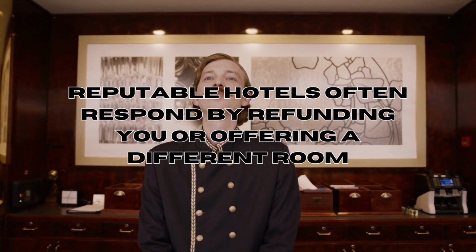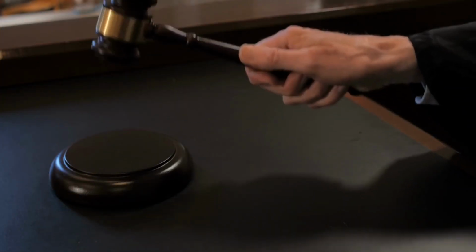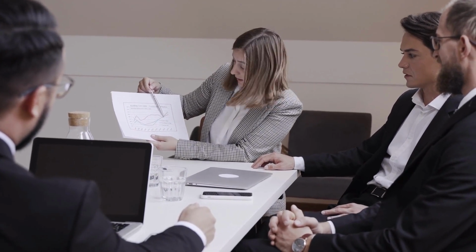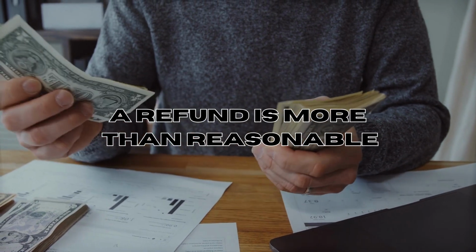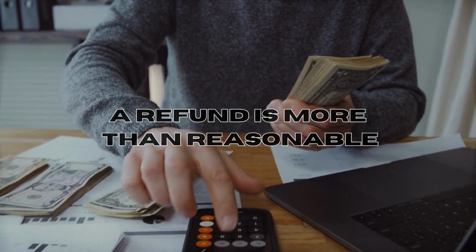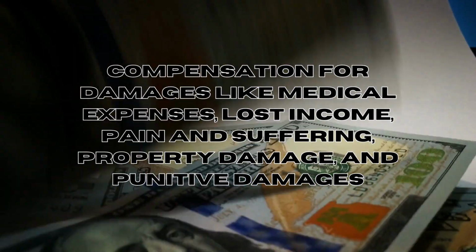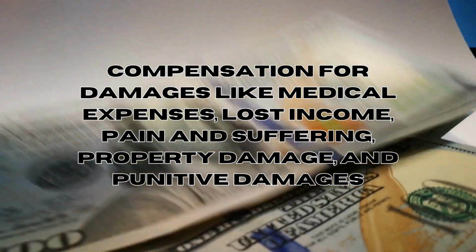You should know that hotels have obligations to prevent such incidences, and if they expose you to infestations, a fair refund is more than reasonable. Also, consider legal action if the situation does unfortunately escalate. Filing a lawsuit against an infested hotel could lead to compensation for damages like medical expenses, lost income, pain and suffering, property damages, and punitive damages.